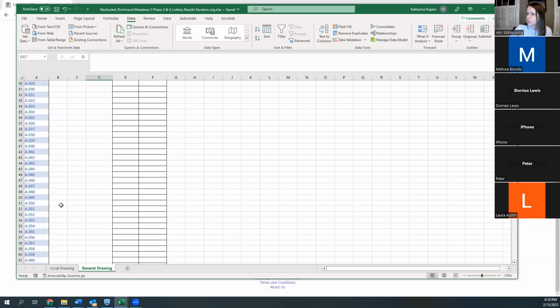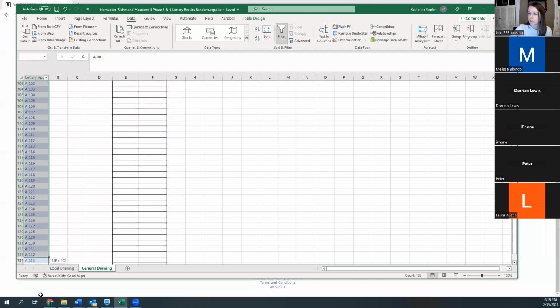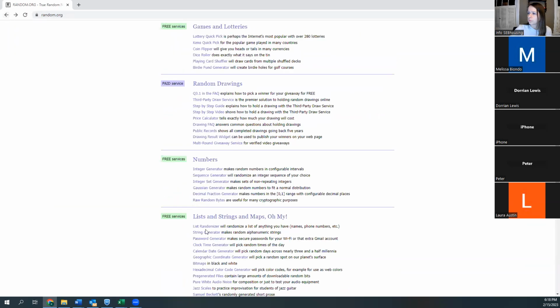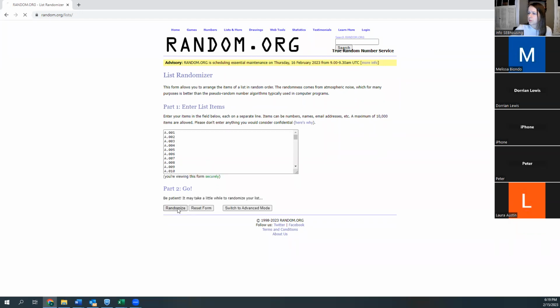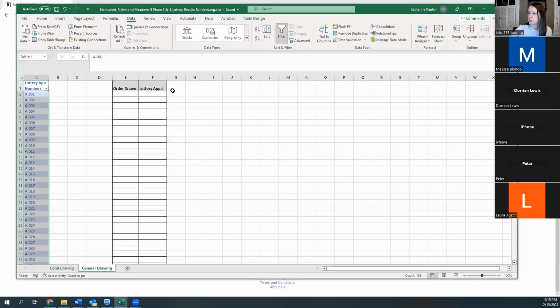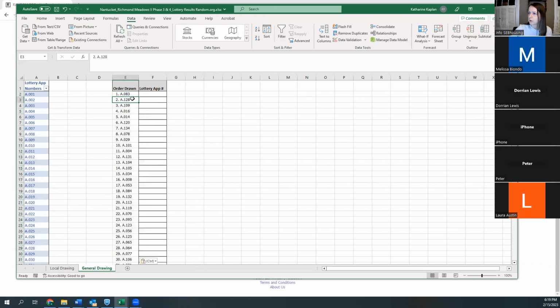I'm going to go back to the list randomizer. I'm going to put in these 108. This is everyone who was found eligible for the lottery, the 138 application numbers. And then here I go again. They're all here. And this is the general drawing results. Put them into my spreadsheet so you have a better view of what's going on there.